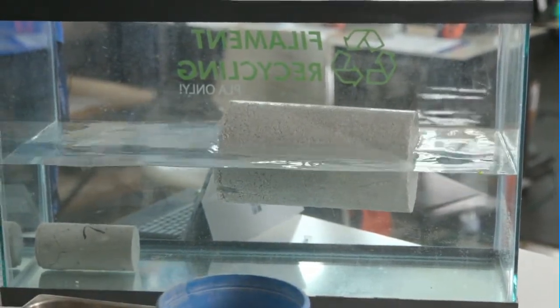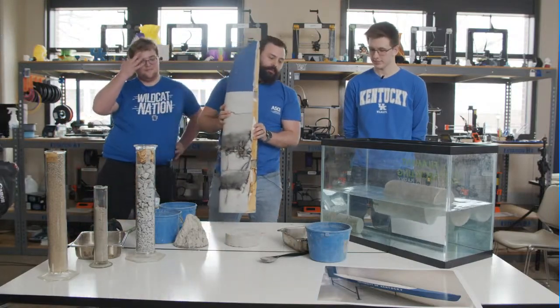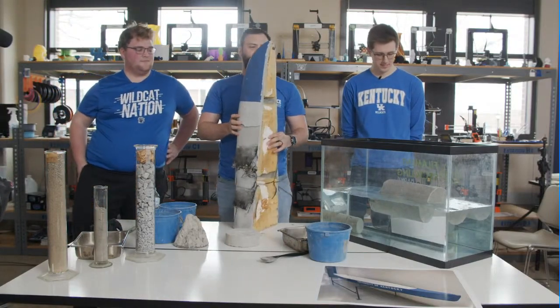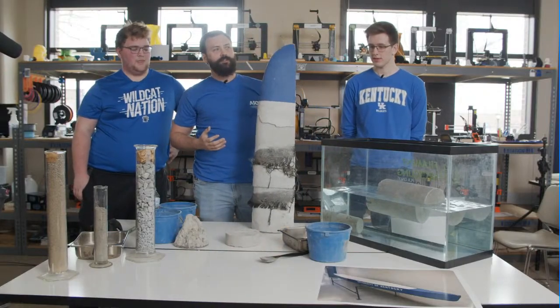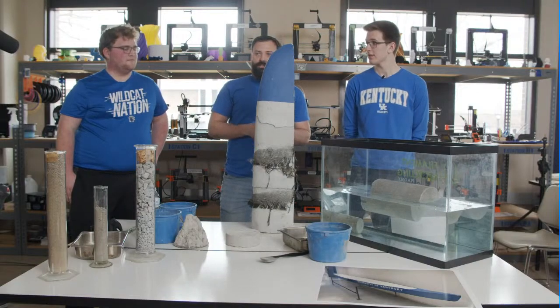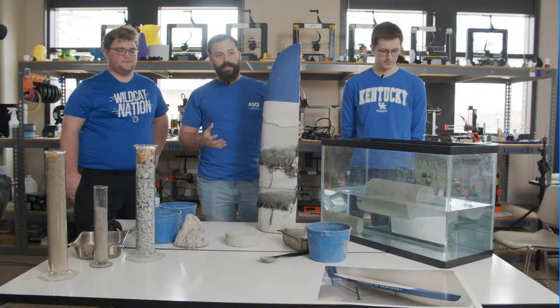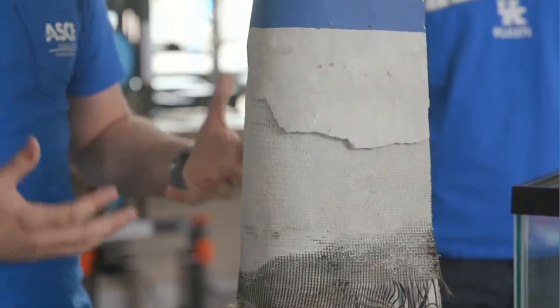One of the other applications that we use with this incredible lightweight concrete is we actually build a canoe. One of the things we do here at UK is we compete in what's known as the concrete canoe competition. This is a competition that's nationwide, and it's one of the very few ways that we have the opportunity to compete as engineering students with other schools.